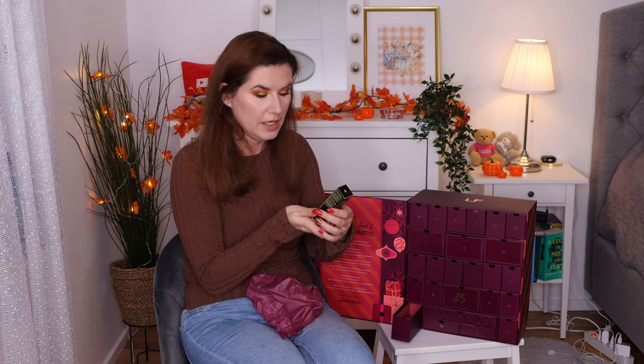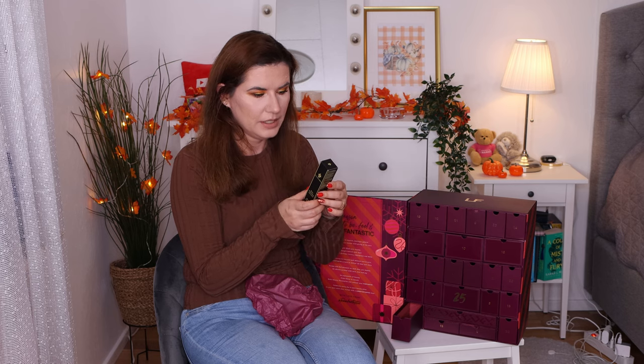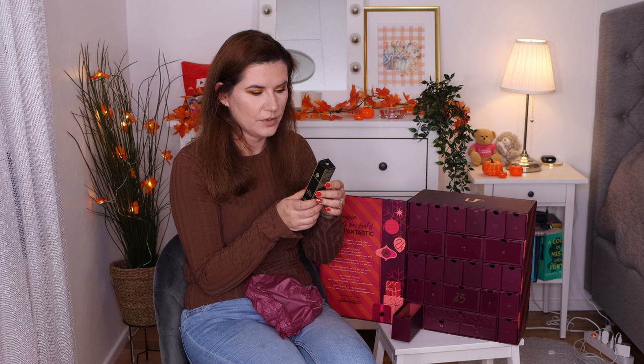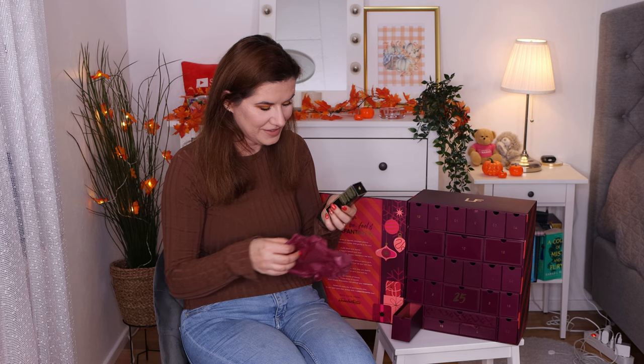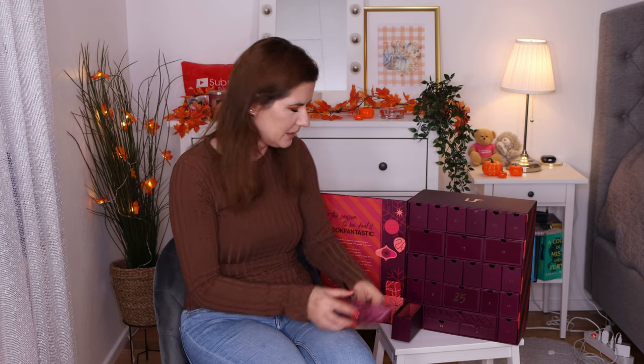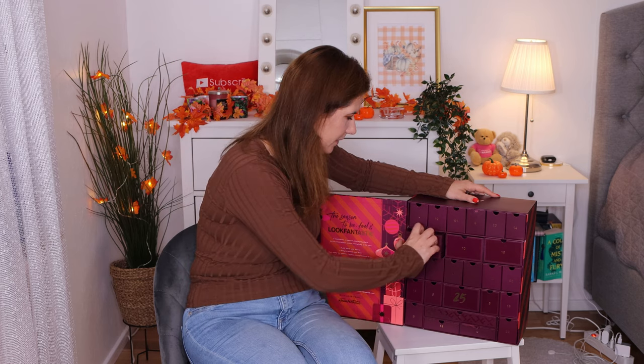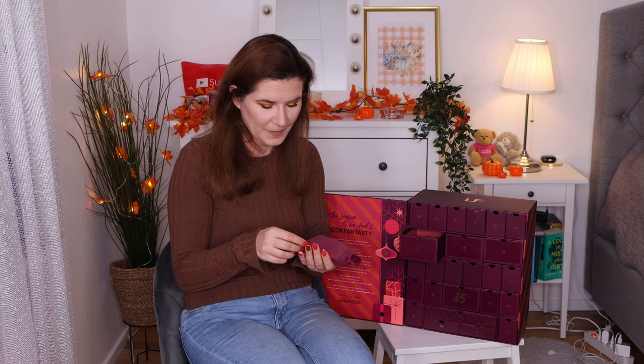Then we have the Illamasqua Hydrating Setting Spray. Ooh. Gives your makeup serious staying power, even under extreme temperature. I haven't tried this before, but this is 30 milliliters. It's a nice size. Oh, I like that. I didn't try a lot of their products. I think I tried an eyeliner from them, and I do like it. Number four. That setting spray looked really nice.